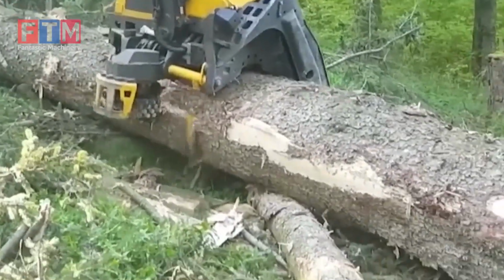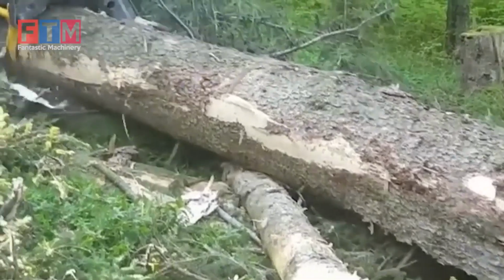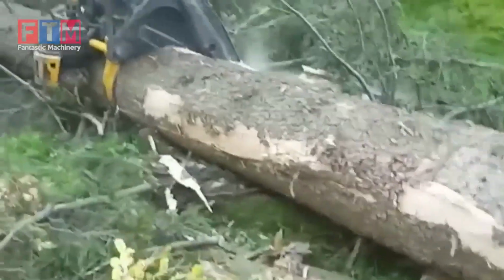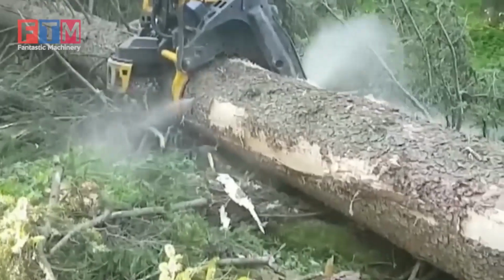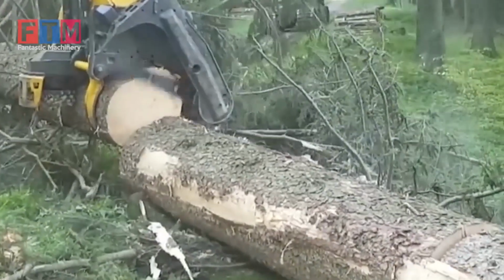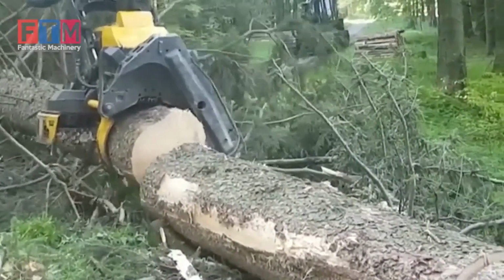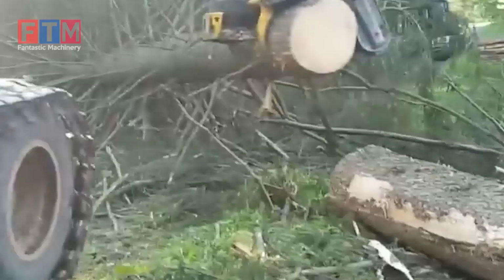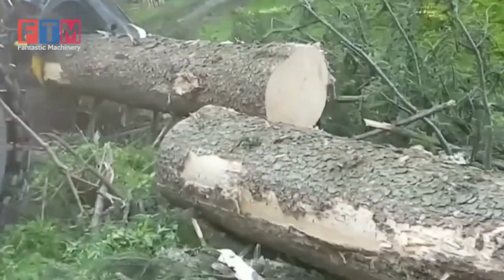The Ponsse Ergo offers versatility with two crane options. The C44 Plus parallel crane, boasting reach options of 8.6, 10, or 11 meters, and the C5 sliding boom crane, with reach variations of 8.6, 9.5, or 10 meters. Additionally, three Ponsse harvesting heads can be seamlessly fitted, further enhancing its adaptability and efficiency in timber harvesting operations.